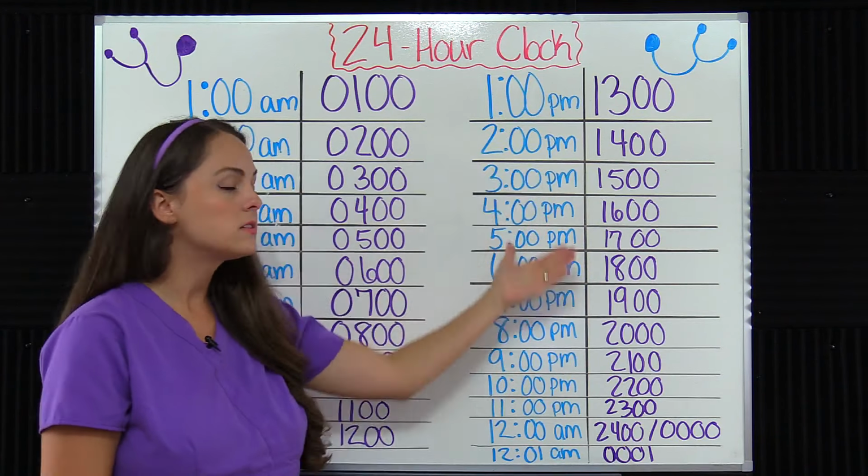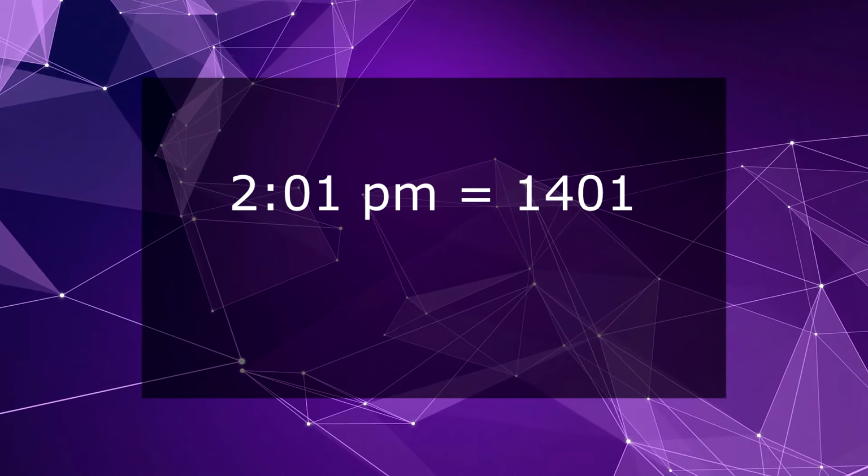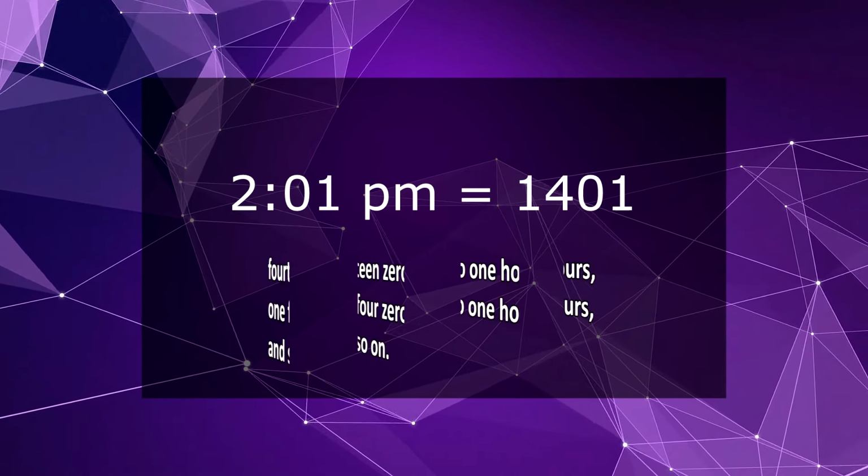Now midnight could either be 2400 hours or 0000 hours. Now, whenever it flips over to after we're getting past midnight, let's say 12:01, 12:02, et cetera, for 12:01, it would be 0001, and that time would keep going like that, such as 0002, 0003 hours. And there are different variations of how you can say these times. For example, 2:01 p.m., which would be 1401 hours, could be said in a few different ways, and so on.